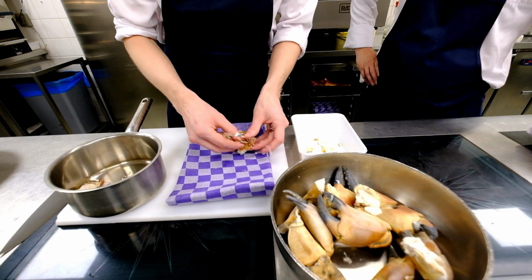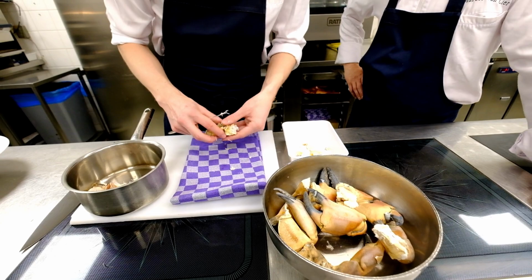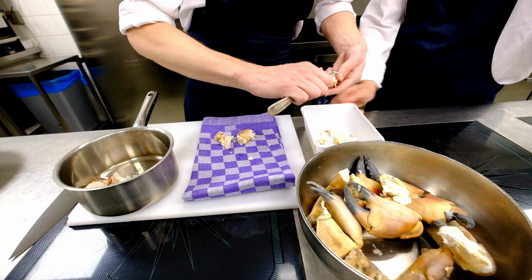We cook the crab in cool bouillon so that a little taste from the vinegar comes with it.